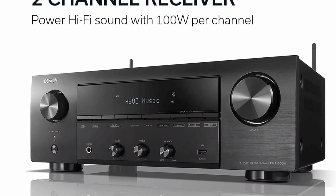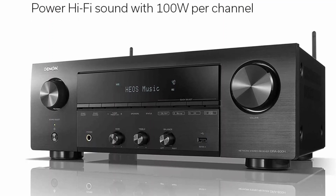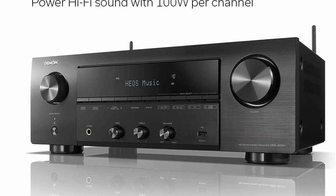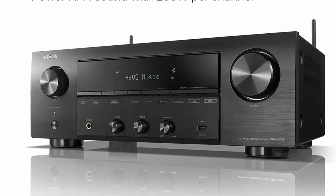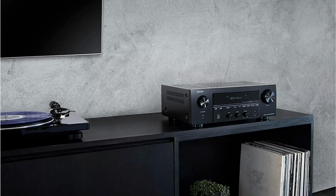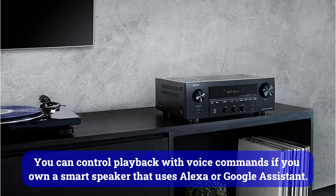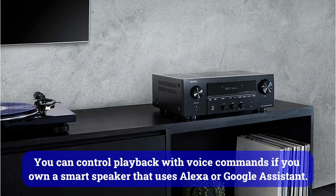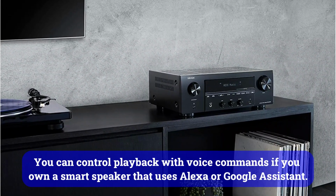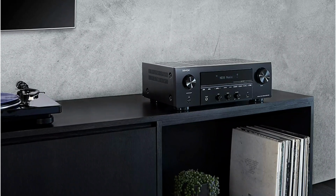AirPlay 2 compatibility enables this device to receive and transmit regular music, as well as audio streams from any application, YouTube, video games, TV playback, etc. I was impressed with the device's performance. Furthermore, this receiver is Alexa and Google Assistant certified. You can control playback with voice commands if you own a smart speaker that uses Alexa or Google Assistant. The volume is raised and lowered, and the composition is switched flawlessly.